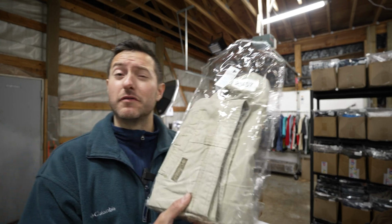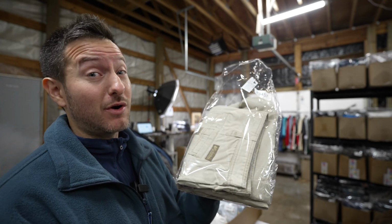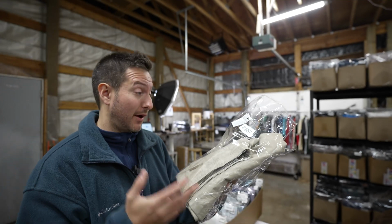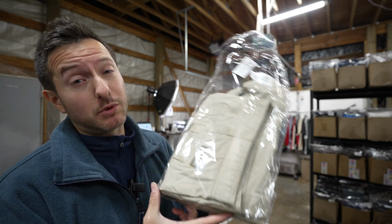These are some wonderful Columbia canvas pants. They are a size 40 men's, and they were also listed pretty recently, I would say within the last few weeks, and they sold for a whopping $15 plus shipping.